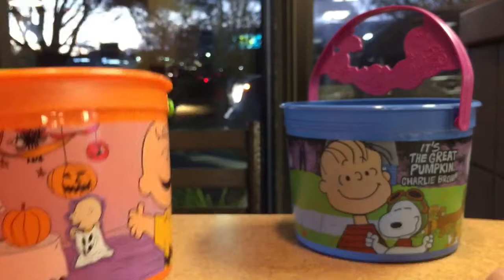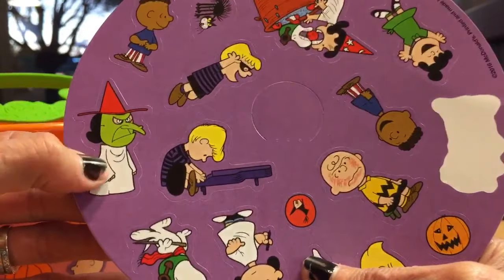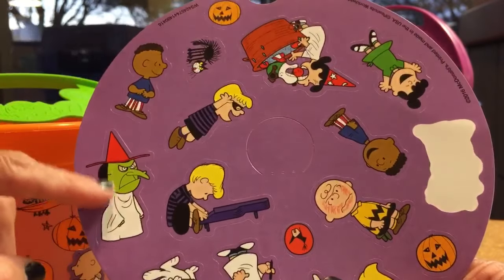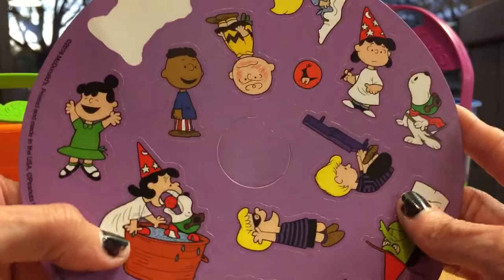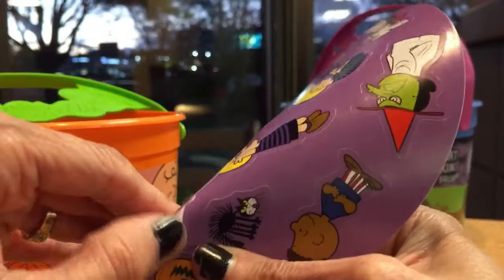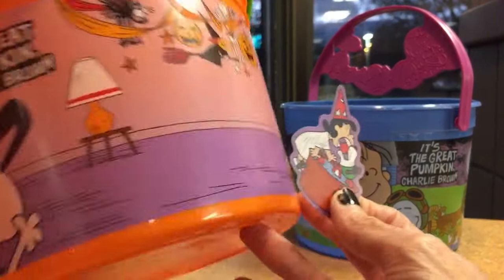Let's stick him on there. There's Schroeder with the piano. There's Lucy dressed up as the witch. If you see the show, it's the Great Pumpkin Charlie Brown. Lucy's always dressed up as the witch. And there's Franklin. Look at, there's Lucy and Snoopy bobbing for apples. Let's put this one right next to the apples. So cute.